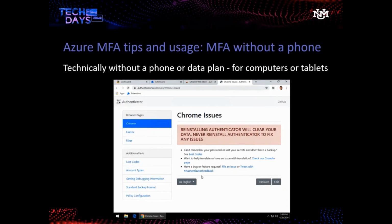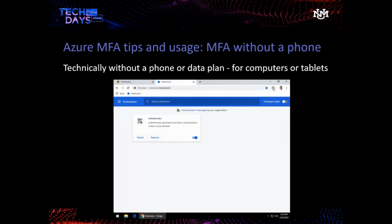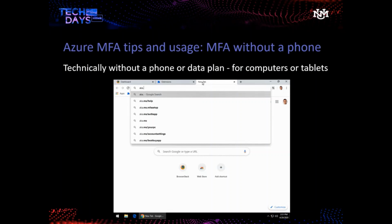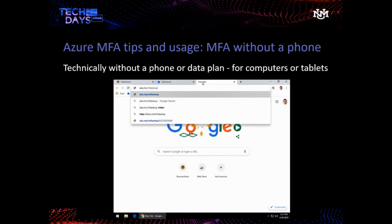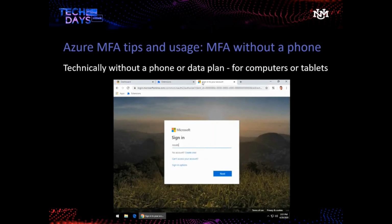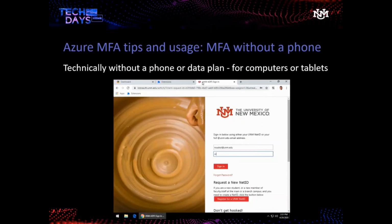So there we go. The Authenticator extension has been installed in Chrome. So go ahead and go back here, and you can see it's now available in Chrome there. That's what Authenticator looks like. So now let's go through the process of actually adding this as a multi-factor authentication method to our Azure MFA account. So you can go to aka.ms/MFA setup if you want to change, add, or remove devices after the fact. Since I already registered initially or enrolled, that's what we're going to do.